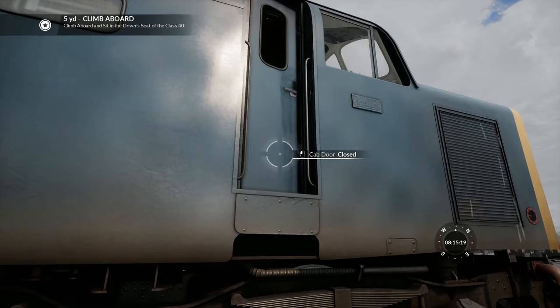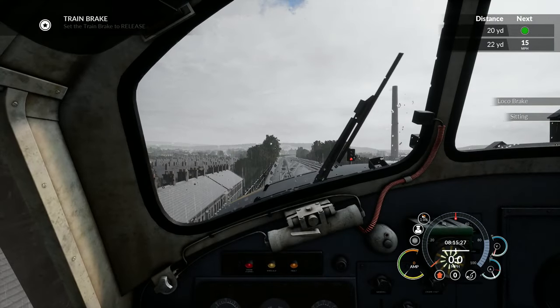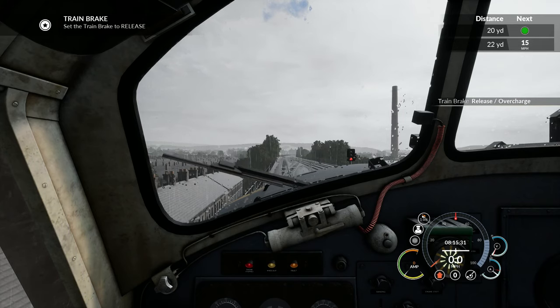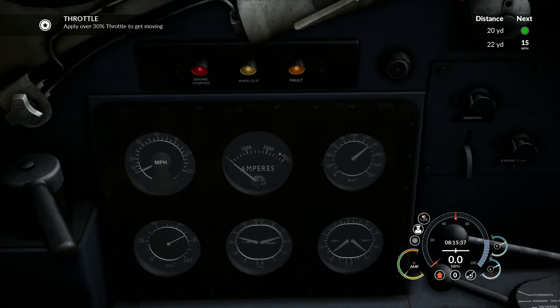So we'll see. Cab door is closed. Cab door is open. Climb up the steps. You got it. Cab door is closed. Sit in the driver's seat. Set the train brake to release. We can do that. Release. Wait for the brake system to charge. That's happening right down here. We are charged. Apply over 30% throttle to get moving.